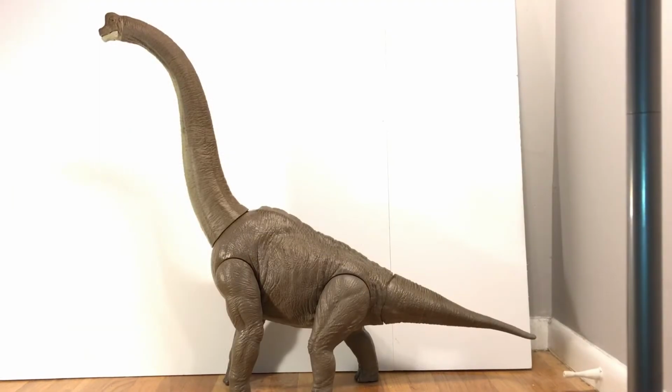Alright, I had to do some finagling with the studio and just do this review on the floor because this figure is just so big and tall. It just wasn't working on the desk that I usually do my normal reviews on. But anyways, here is the Brachiosaurus in all her glory. This figure is just absolutely massive. I'm just so impressed by the size of it.